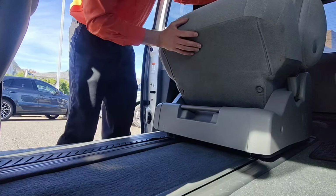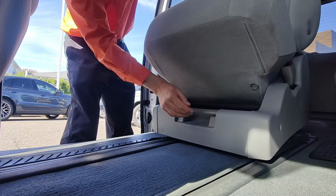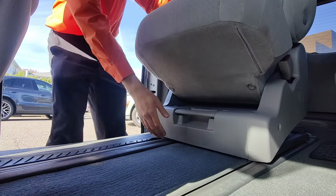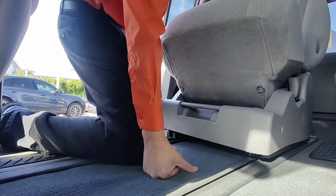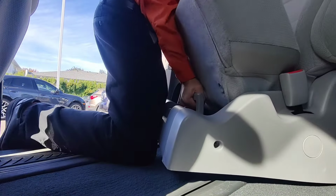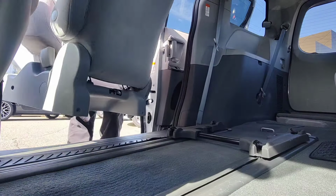All right, hopefully I got the camera set up properly here. So I'm going to pull this handle, lean the seat forwards, and then it all comes loose. There we go. And just like that, the seat's out.